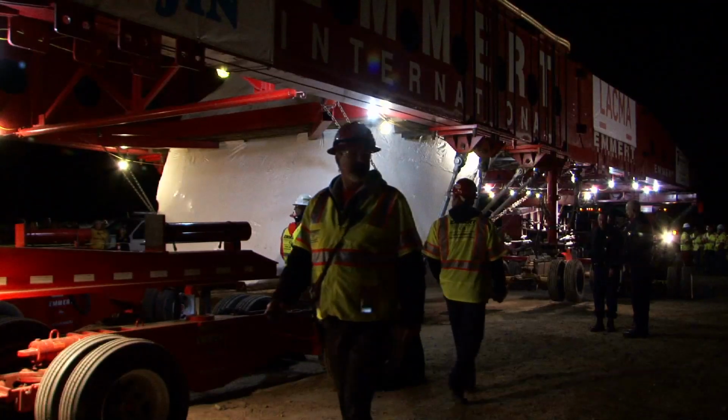Looks ready to roll. What do you think, sir? I think it's one hell of a piece of cellophane you put around that rock. We shrink wrapped it for safety.